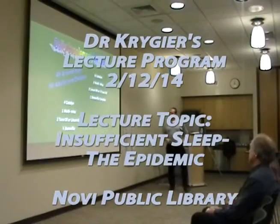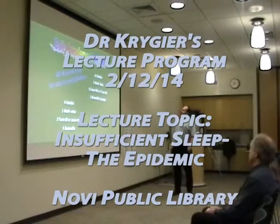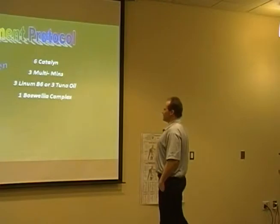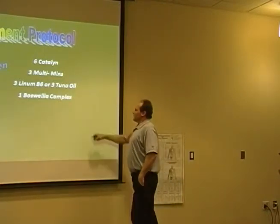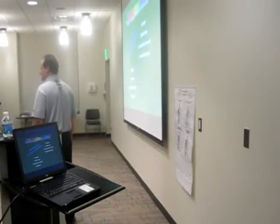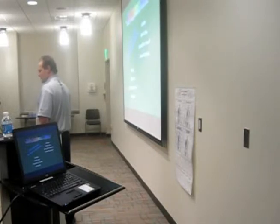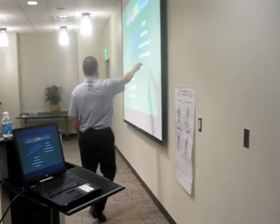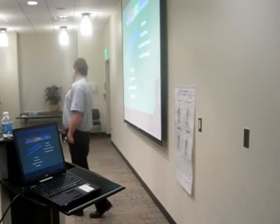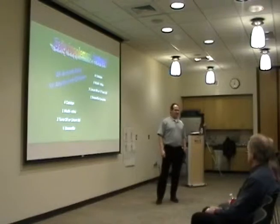This is my daily supplement protocol. Basically, there's over 96 nutrients in here. This product here, Boswellia, is a fantastic product because 70% of all our inflammatory cases go into cancer, heart disease. So this one hits a lot of inflammation in the body. Plus they use it as a drug over in Europe for ulcerative colitis.